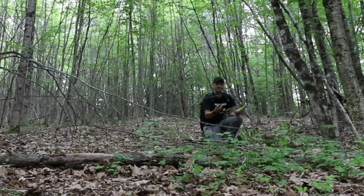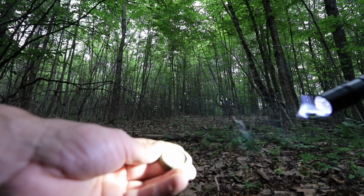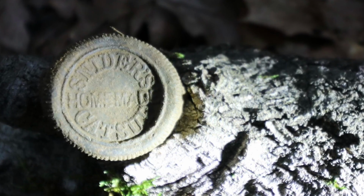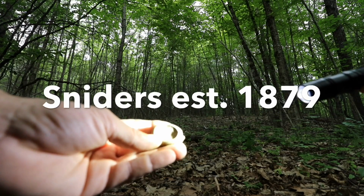Huh, it's a cap to something. Snyder's homemade catsup. Wonder how old that is. Cool. Alright, we're off to a start.